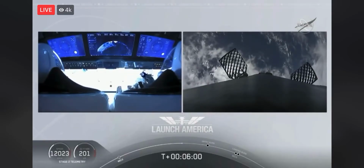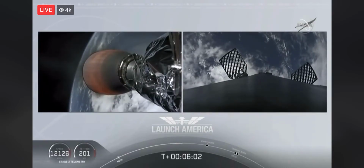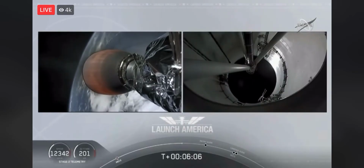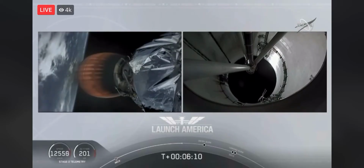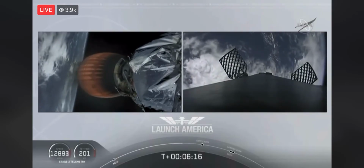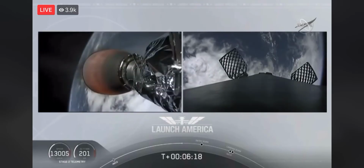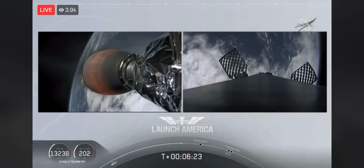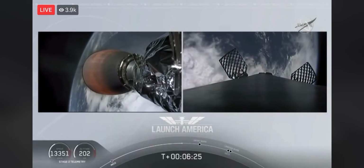They are still on a nominal trajectory on Dragon, still on second stage, and that's that MVAC engine on second stage on your left screen. Again, on your right screen is that first stage booster coming back towards our drone ship, Of Course I Still Love You. We're about a minute away from entry burn.